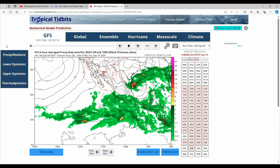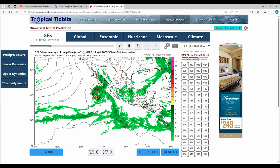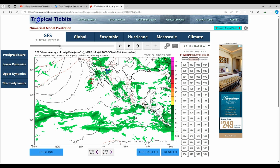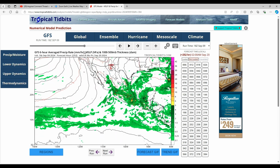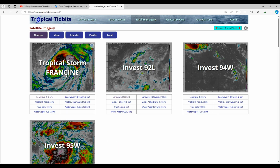Eastern Pacific. Let's see if anything happens at all. That's a tropical storm there. Looks like that's probably the invest we have marked. Just a brief spin up tropical storm. Looks like not much happened with that. And not really anything else. Move on to satellite imagery.